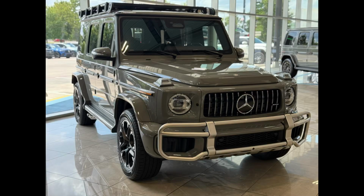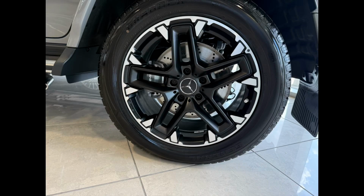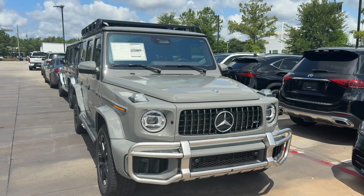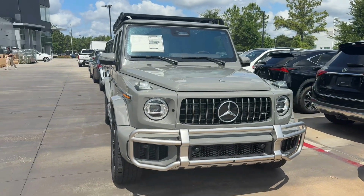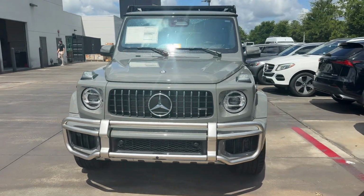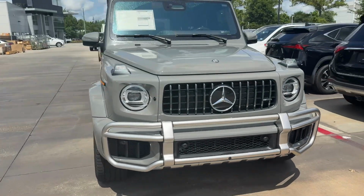Hey, it's Xavier and got a unique one here. This one is an Arabian Grey MANUFAKTUR with the off-road package. So this is a 2025 G-Wagon G63. And again, this one is equipped with the AMG Offroad Package. You can see it at the top as well.